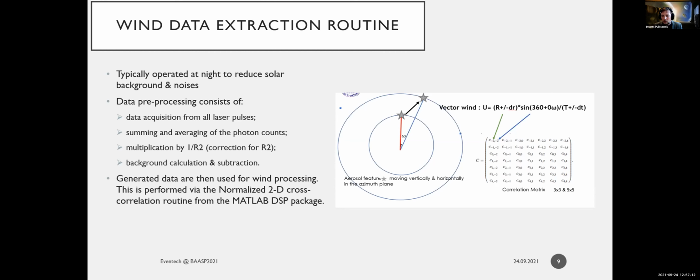But before that, we need to pre-process the data. This is a very time-consuming task. It consists of gathering data from all systems, which is a large amount, summing and averaging photons from each scan, multiplication by the distance squared, background noise calculation and subtraction, and then the summed and corrected data is passed to the MATLAB DSP package, and we can determine the wind vectors.